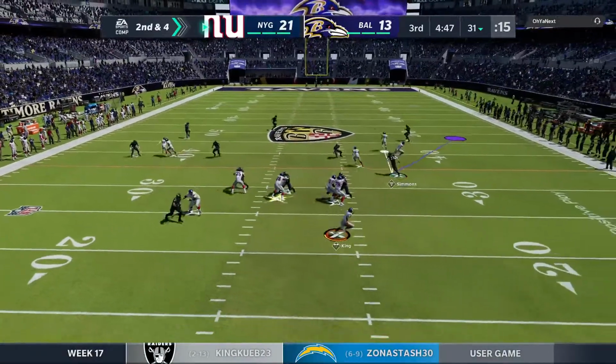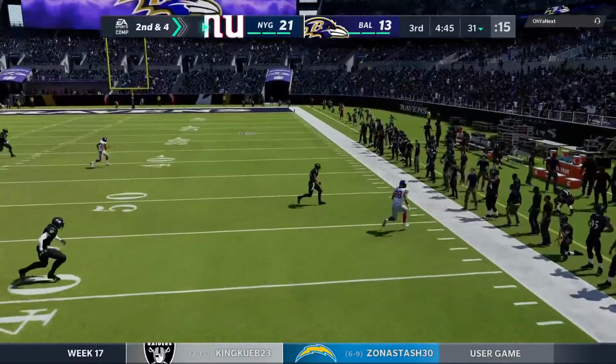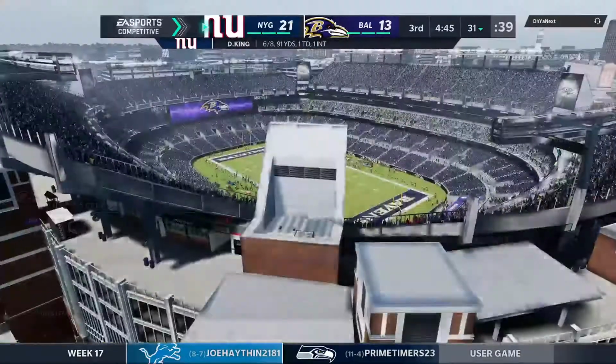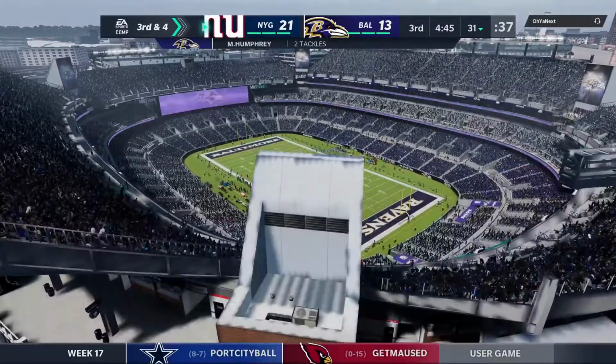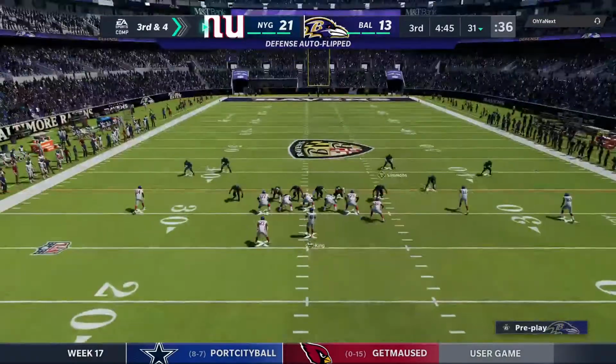Yeah, will they make up for it? Eluding the pressure right, and his throw's going to be incomplete. He was looking for Evan Ingram, the tight end, and it's 3rd and 4.